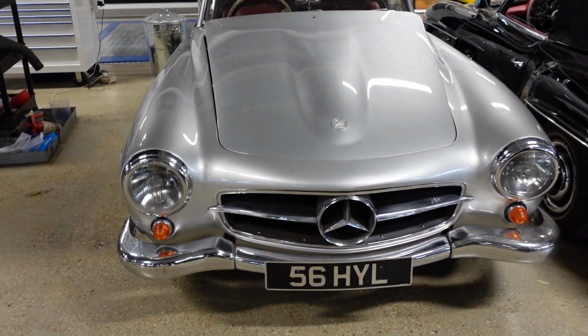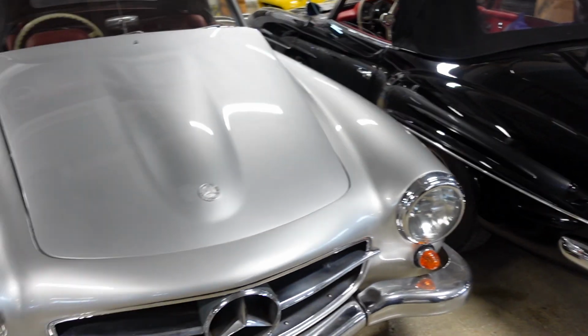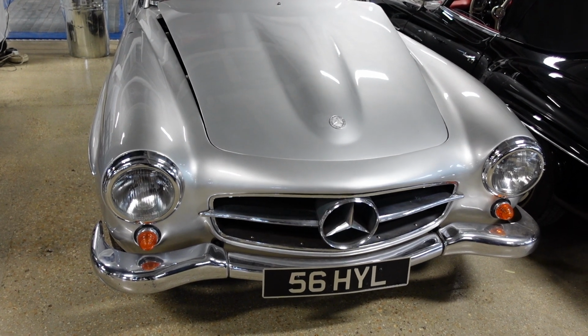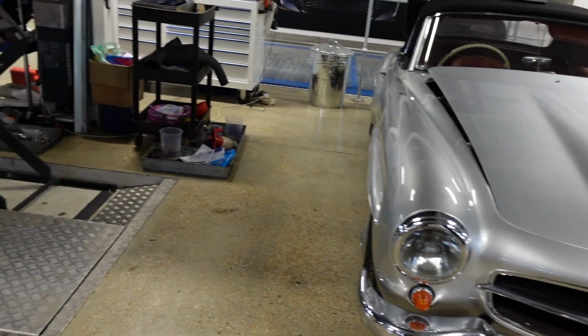Yeah. The 190 has been a full restoration for us. This 190 we're sorting out for another garage. It's had some starting issues which we've hopefully sorted out. Parts have just arrived from Germany and will be started on Monday.